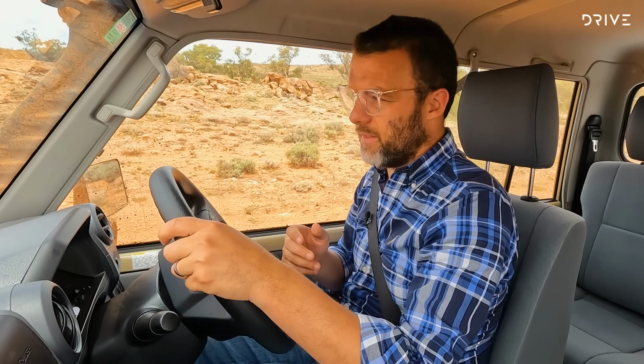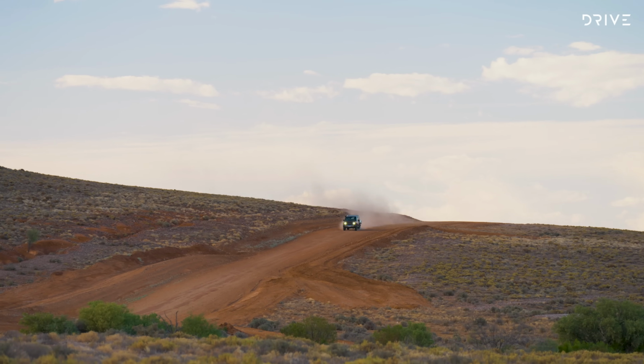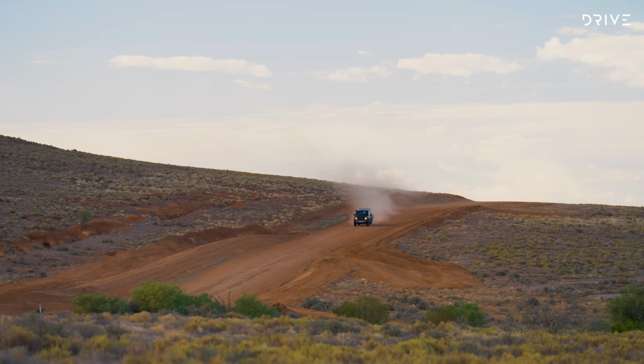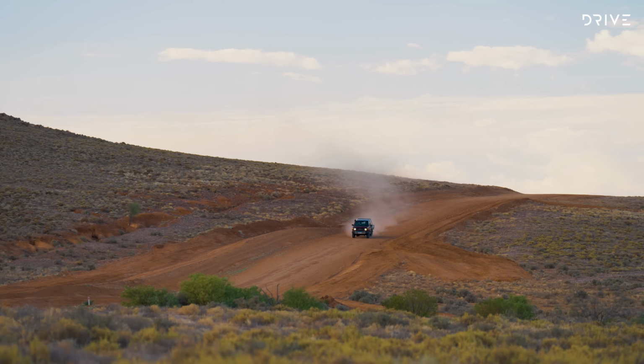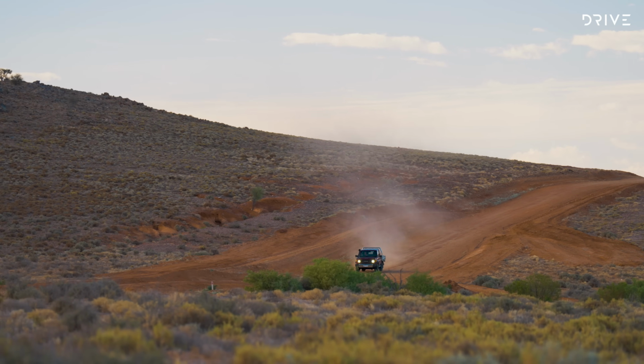Some other things to note about the driving experience here. The 4-cylinder is definitely quieter. It's definitely smoother. It doesn't have that gruff nature, so it doesn't rumble on startup. It definitely doesn't have the same noise. So if you love the V8 for being a V8, of course this 4-cylinder is going to feel like you've kind of shortchanged yourself a little bit, but it's not from the driving experience. Otherwise, it's all usual stuff for a 70 series LandCruiser here.